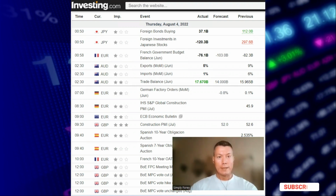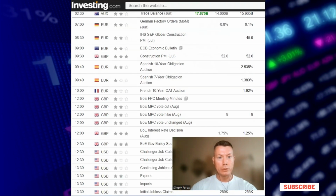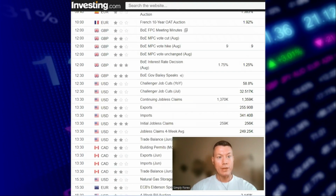Right, so news for today, for Thursday, the 4th of August. Nothing overnight that we're interested in. If we carry on down, the first piece of news that we're interested in is this. At 9:30 London GMT, coming out of the UK, we've got construction PMI, so that could move any pound pair. But to be honest, they're probably waiting for the big daddy news later. And the big daddy news is this. At 12 o'clock, coming out of the UK, this is what people will be waiting for today: the Bank of England interest rate decision. They're expecting a 0.5% hike.